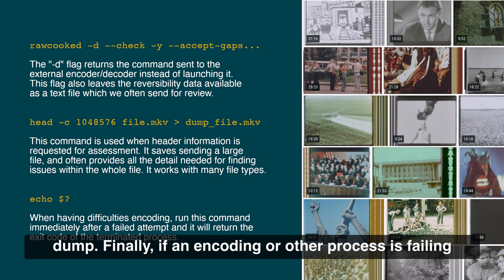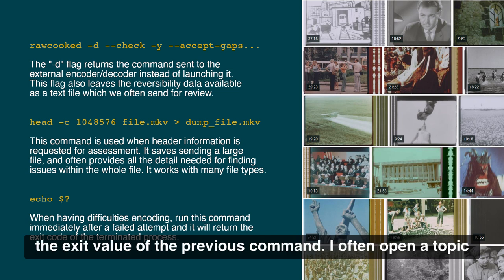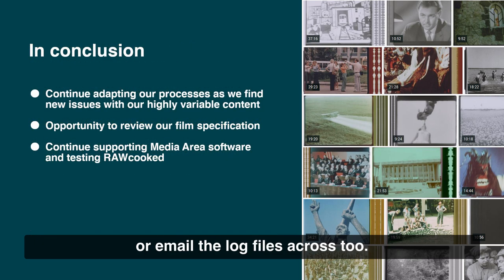Finally, if an encoding or other process is failing, you can run echo followed by a $ and a question mark to return the exit value of the previous command. I often open a topic of discussion with metadata for a particular file or email the log files across to you.